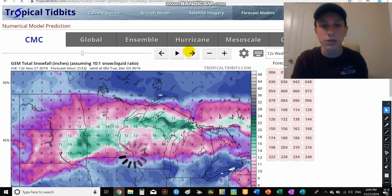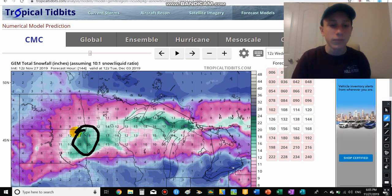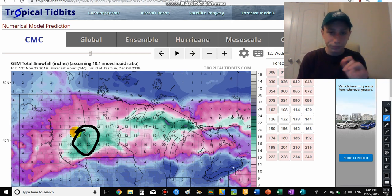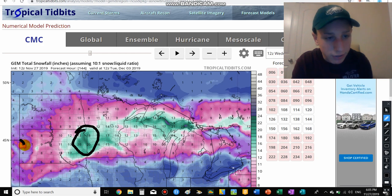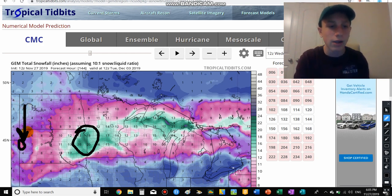So, total snowfall here. Again, just astounding totals. The South Dakota-Minnesota border is probably going to be one of the jackpot spots here, with 20 inches. The Black Hills, they don't really put the Black Hills in any kind of isolated, special, higher snowfall total than they usually do.